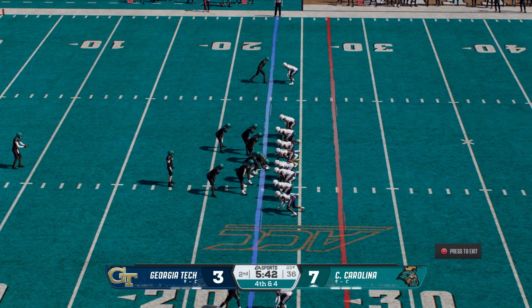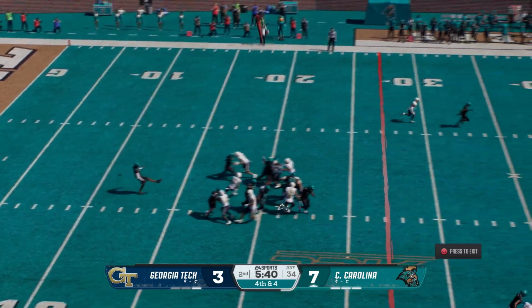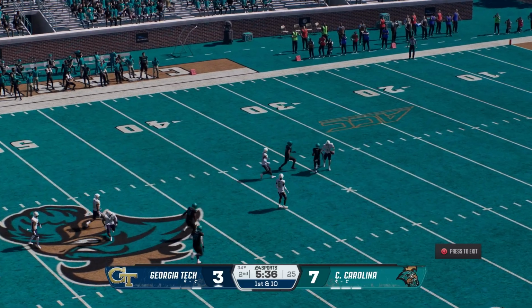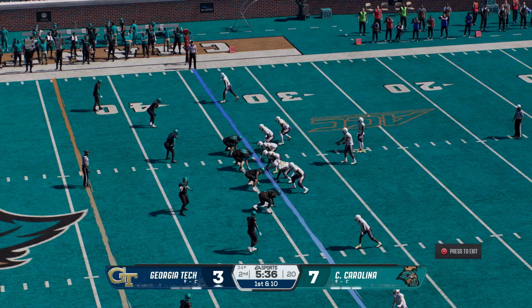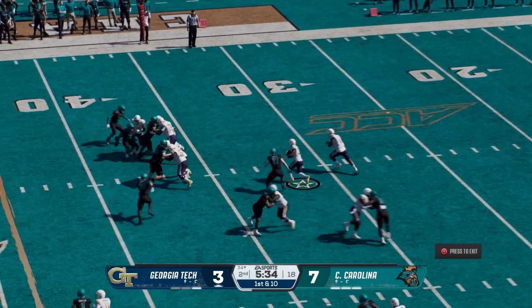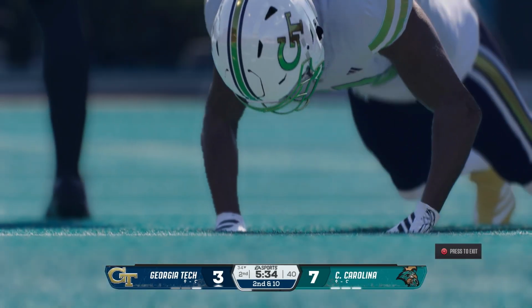And the Chanticleers will line up to punt it away. This will be the second time they've had to kick it away. Might have thought he'd want to try to pick up a few yards there, but he's content with making the fair catch right around the 35-yard line. The give to the back. And this one will be stopped for no gain.